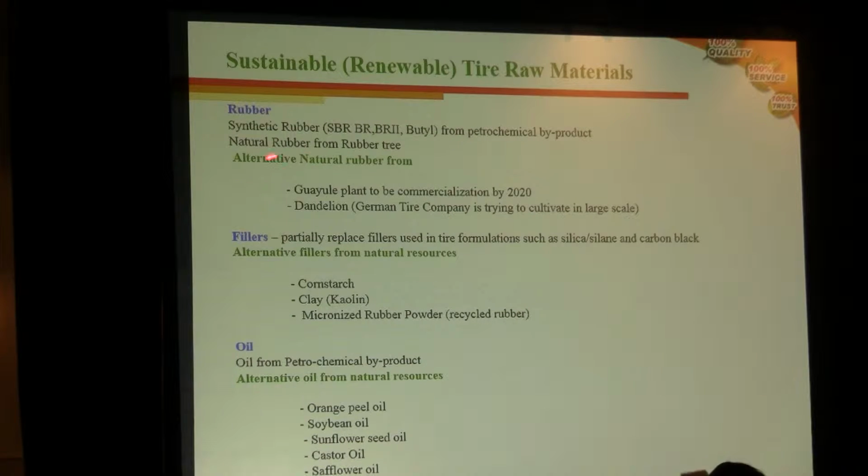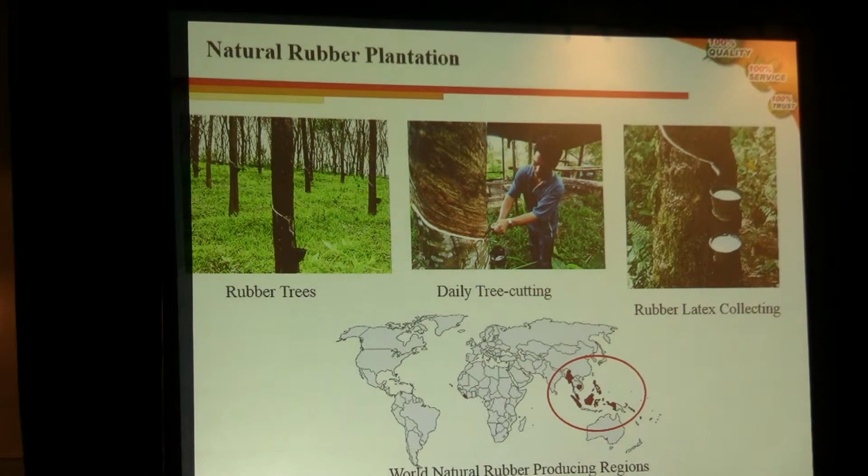You look at rubber, I already mentioned it. We have synthetic rubber and natural rubber from the rubber tree. Now the study has a new natural rubber from, I have to show you how to read this word, next slide. And also dandelion, okay? So basically, you look at the next picture. This is a natural rubber potential, you all know.